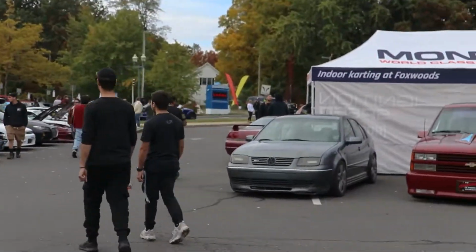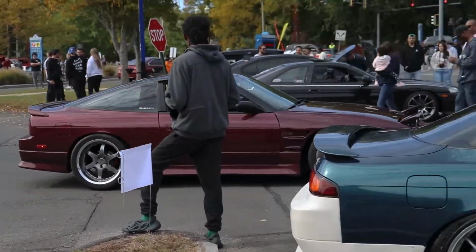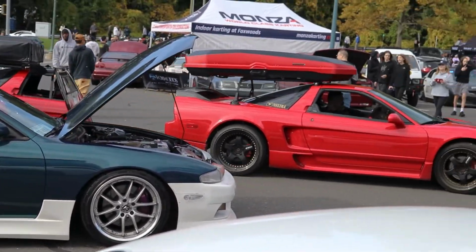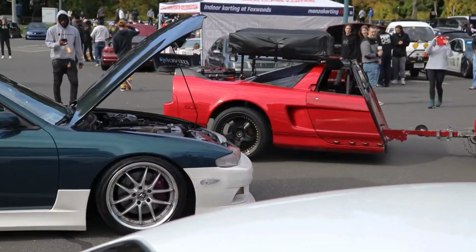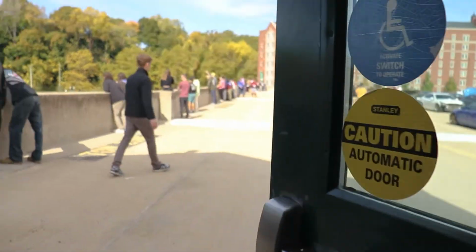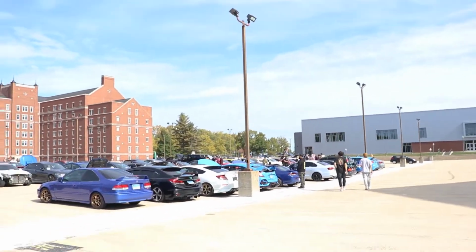Oh, we got Jimothy De La Oaks up ahead. Look at this. We got Lambos and Ferraris out here, but I'm out here with the S chassis. And across the way, an NSX towing half of an NSX. Gotta love it. Damn, it's been a while since I went up these stairs every single day to class. Everybody's parked out here. All right, we got a little car show out here as well.